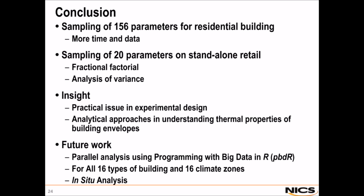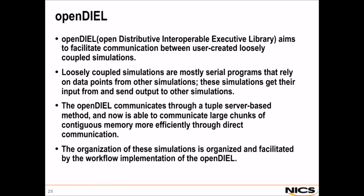So now let's talk about the workflow system which we use for this particular project. This is openDIEL. openDIEL is a workflow system which aims to allow communication between loosely coupled codes. In this particular case, we use EnergyPlus as a simulation code, and there are also some scripts which we use for processing the data before we feed it into the actual analysis code. We also integrated the plotting code into it. So openDIEL combines EnergyPlus as well as some pre-processing scripts, analysis code, and plotting code.